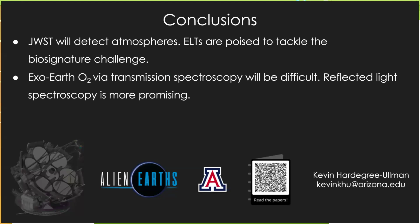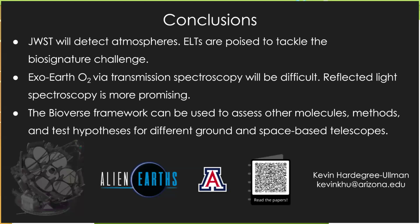Transmission spectroscopy is going to be difficult for at least oxygen. We'll look into seeing if methane or carbon dioxide are a little bit more promising from the transmission spectroscopy standpoint, but it looks like reflected light spectroscopy is really the way to go in the future. Really developing these instruments and reaching, with a combination of coronagraphs and high-resolution spectra, the contrast we need to detect these biosignatures. And then the Bioverse framework is open source, very modular, and can be used to assess other molecules, other methods of observing, and test different hypotheses for ground and space-based telescopes.